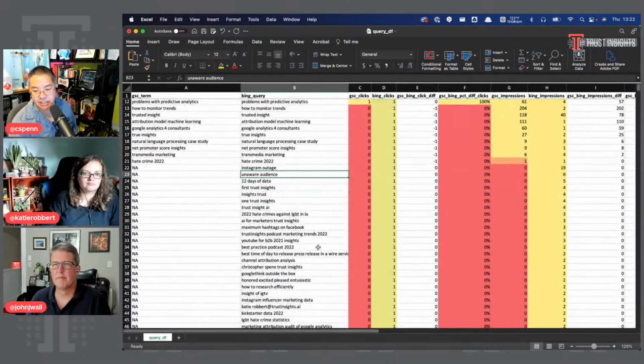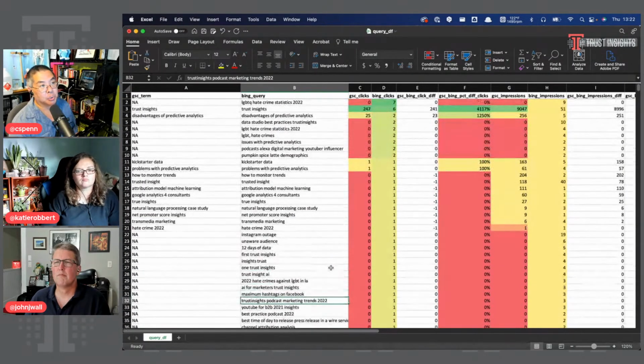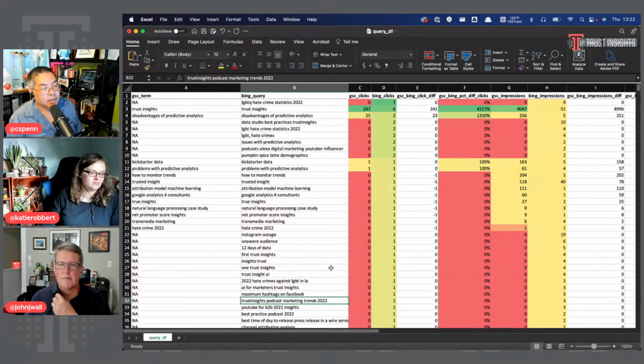So like I said, there's a whole bunch of stuff that Bing is sending us traffic for: Trust Insights AI, YouTube for B2B, Trust Insights podcast. And that's someone looking for us very specifically on Bing. And so there's a lot of stuff in here that isn't showing up in Google. So either people don't type those queries into Google or we just don't rank for them. Because of the type of site Bing is, it has a different audience, different searches and stuff like that. And so there may be opportunities for us to get traffic from Bing that we may not be competitive for on Google. Right. So if we can't get it out of Google, maybe we can get it out of Bing, because a click is a click. Someone who wants to learn about Trust Insights, come on over. We'll take you any way we can get you.